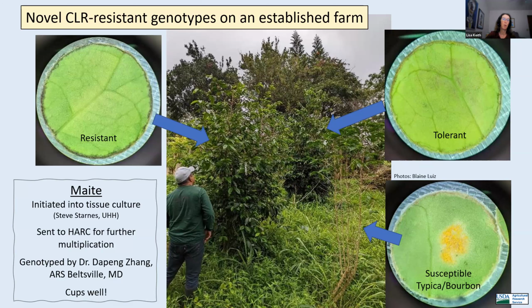And this is one example where it went into this pipeline. It was named Maite. So not only was it initiated into tissue culture, it was sent to HARC to further multiply it. It's been genotyped by Dr. Dapeng Zhang, ARS in Beltsville, and it tastes good. So this is great news, something already here moving forward.